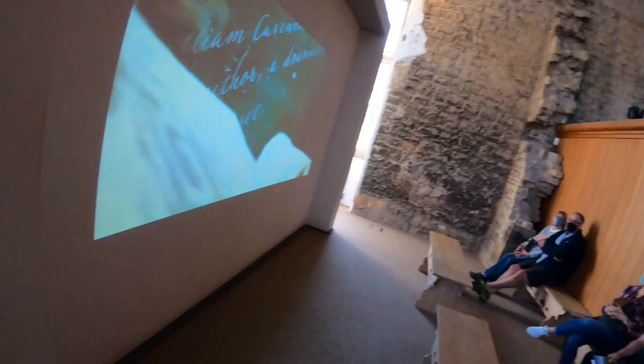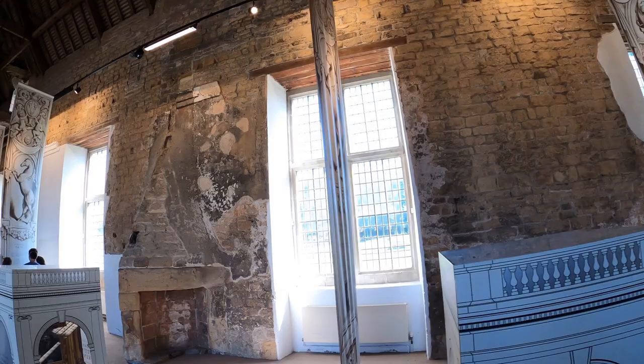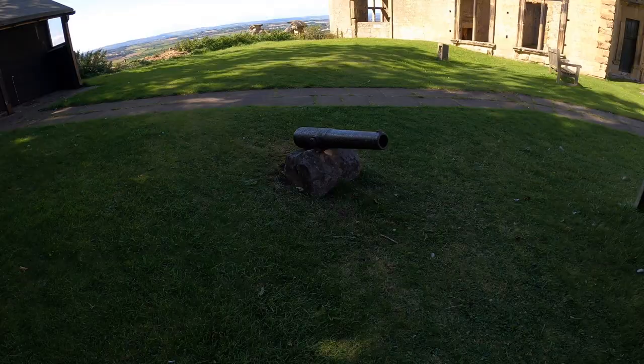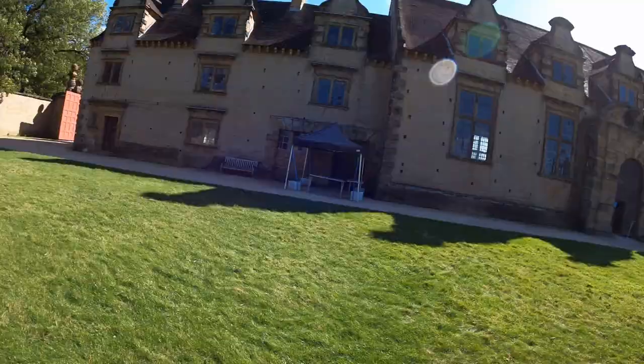Yeah, that's a nice little touch. You can actually sit in there, have a little sit down for 10 minutes and get some history of the castle before you walk around, which is quite interesting. Yeah, this is a nice room for you to spend a little bit of time in before you walk around the castle. Very interesting place to visit, steeped with history.